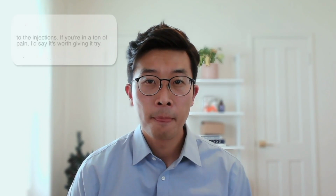So I have done numerous steroid injections on patients with knee arthritis. Some experience pain relief for over 6 months to a year. Some experience no pain relief at all. So all to say, it really comes down to you and how you respond. If you're in a ton of pain, I certainly still think it's worth giving a try. And if it's effective, then getting a periodic injection will not cause harm. However, if you're not experiencing any pain relief, then it's probably not worth the potential cartilage loss.